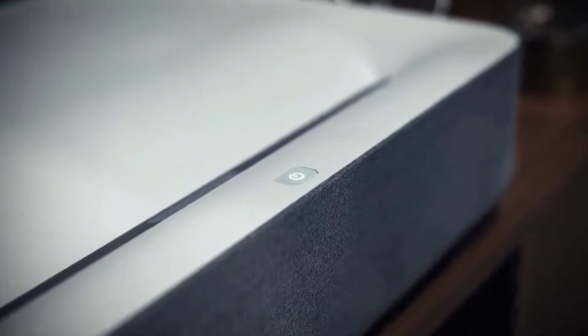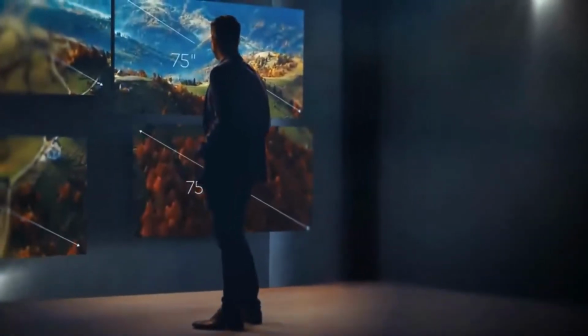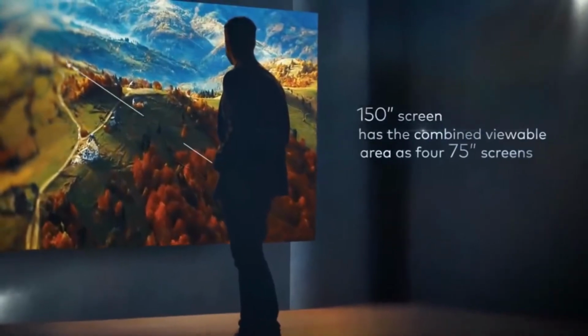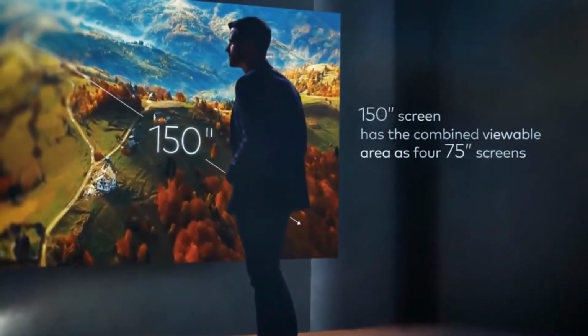The Volva laser projector combines the most advanced features of the latest TVs and projectors while solving the pain points of both. Let's start with the size. Current TVs can reach around 75 inches. Volva laser projector projects up to 150 inches 4K image, which is four times the size.